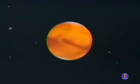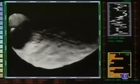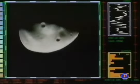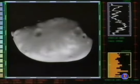Mars has two little moons, Phobos and Deimos, named after the mythical sons of Mars, Fear and Terror. Viking found them to be lumpy little rocks, probably captured asteroids. Phobos is heavily cratered. Deimos is smaller and smoother. Both have dusty surfaces.